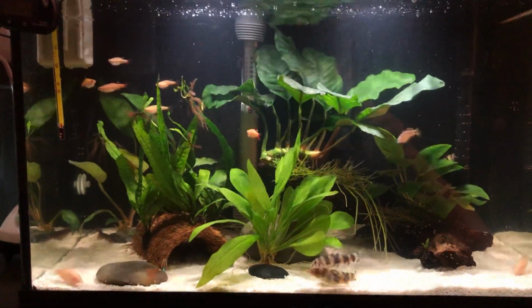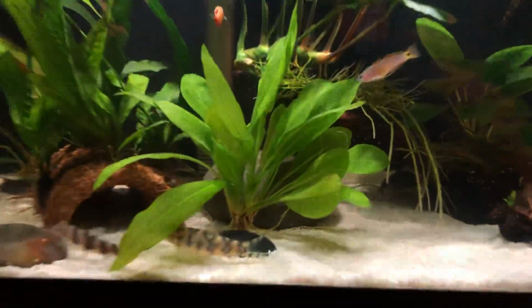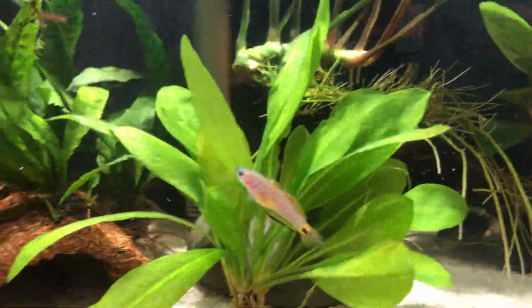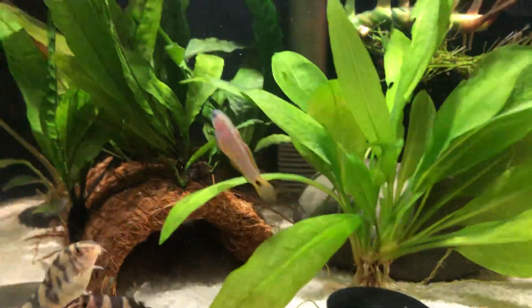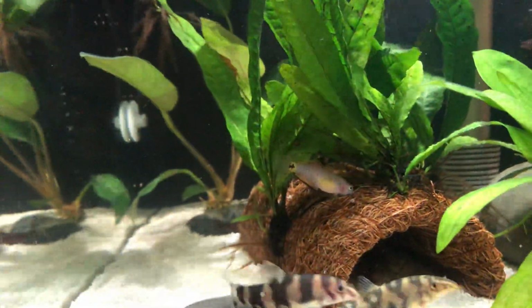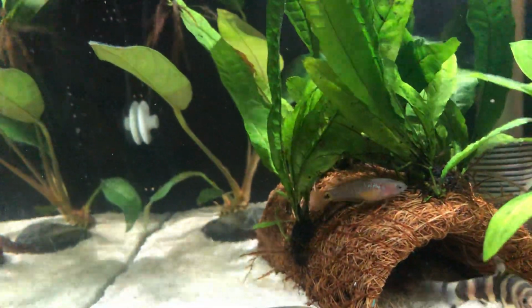So I don't know. But that peacock gudgeon or something, whatever it's called, he's doing really good. He has some nice colors. I mean, I was expecting them to be a little bit more vibrant, but he has good colors.